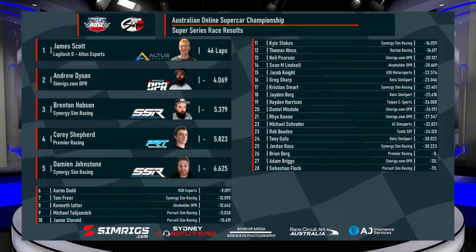James Scott, of course, got a win again, which is getting pretty common in the series so far. Andrew Dyson came up in second position. Brent Hobson made it onto the podium too, so good to see one of the SSR boys in there. Corey Shepherd back in fourth, not his traditional second place. Damien Johnson, another impressive run there in fifth position. Then it was Aaron Dodd in sixth, Tom Freer in seventh, Kenneth Latter in eighth, Michael Taliancic in ninth, and Jamie Stovall rounded out our top 10.